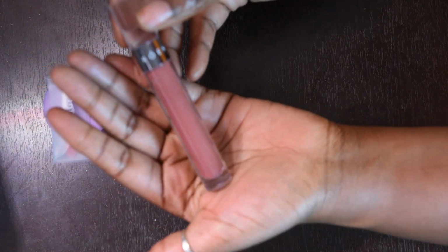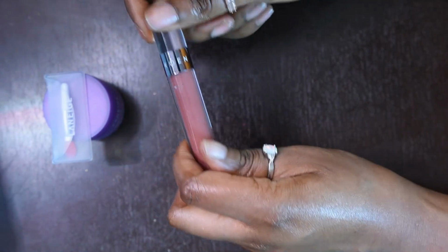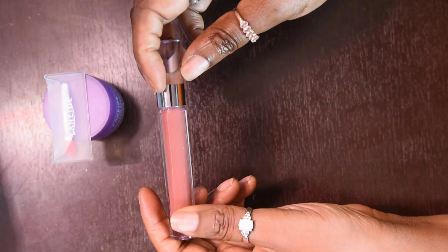This is one that I picked up. There was one random month where Ipsy or BoxyCharm let us buy from their shop. And this was something that Lauren Mae Beauty had raved about time and time again, saying that she loved this balm. And so I wanted to try it.